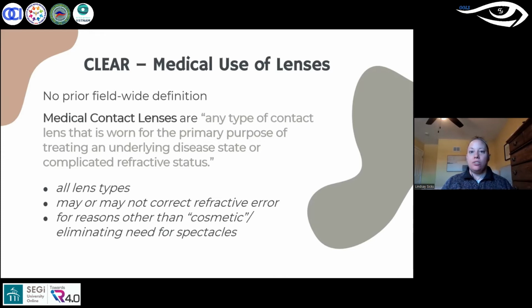And I think historically, there's been a huge disconnect between disease and ametropia or refractive status. And as eye care professionals, we know that those two things go together a lot of the time. Our patients that have complex refractive status, they don't want to wear contact lenses as an alternative to glasses. They do not have glasses as an alternative. They cannot comfortably or effectively wear glasses as a primary form of correction. They need contact lenses in order to see.